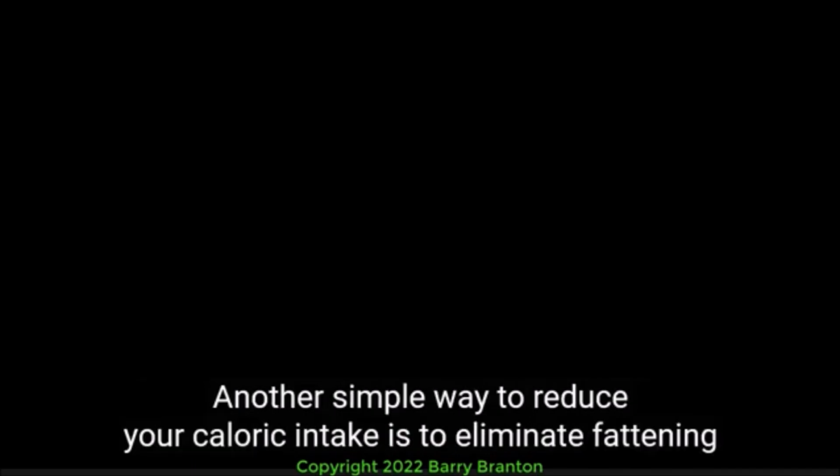Eat healthy. It is often hard for drivers to find healthy food, but with a little extra effort, you can eat healthy even on the road. Try to find restaurants with healthy, balanced meals. If you must eat at fast food restaurants, pick low-fat items. Another simple way to reduce your caloric intake is to eliminate fattening snacks. Instead, try fruit or vegetables.